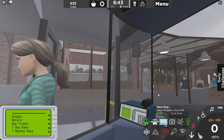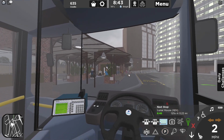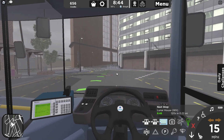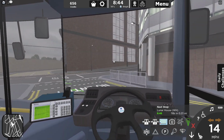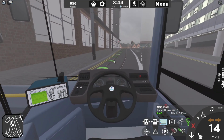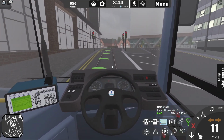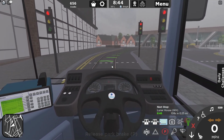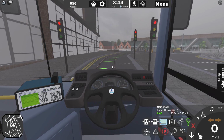You want a single? Oh, I shouldn't have done that. Now we have to wait 2 minutes. I'll just plod along. I'll actually wait for the red lights. I know, it's odd. I haven't done that before. Ooh, I'll wait for the red lights because I have literally 100 seconds to get there.